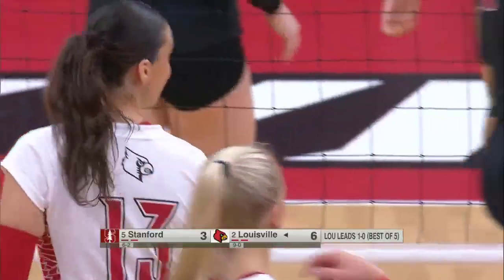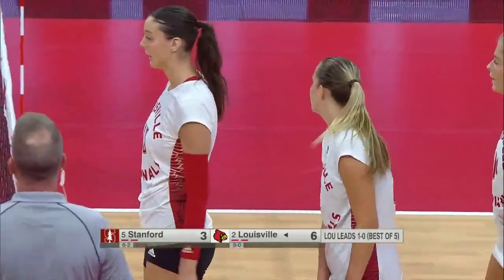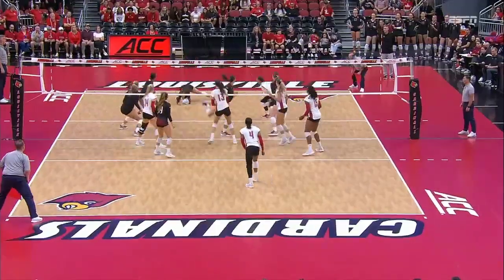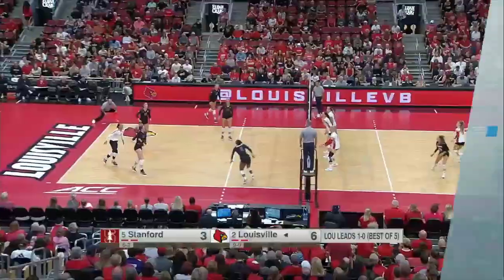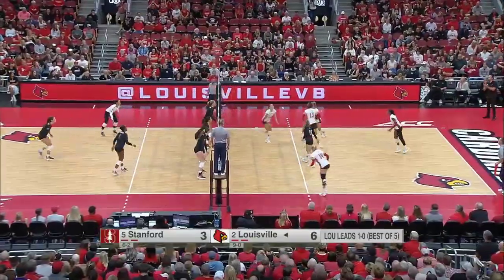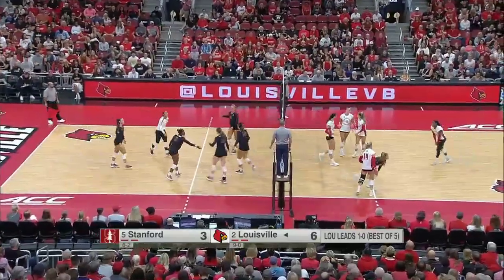Absolutely. And I don't know if it's just me, but I get a sense that Stanford is getting caught watching what Louisville is going to do and then a little bit reacting. There was no presence there at the net. You've got to wonder where Vincini is on that middle block. She's got to stay on Cressy. Tight pass again, saved by Minor. And that ball is rejected.